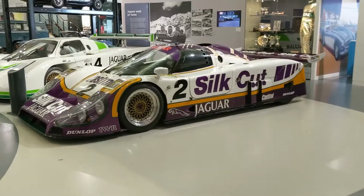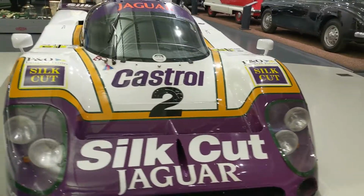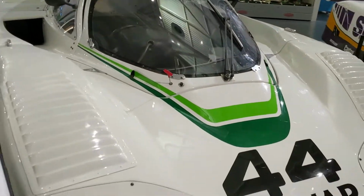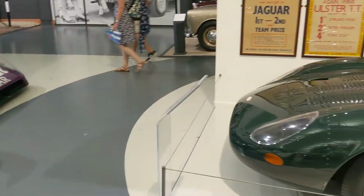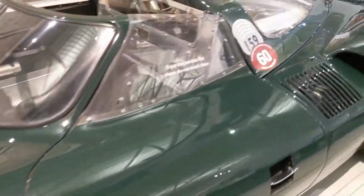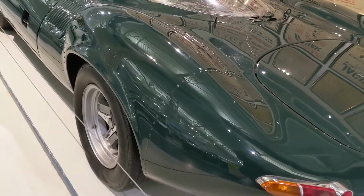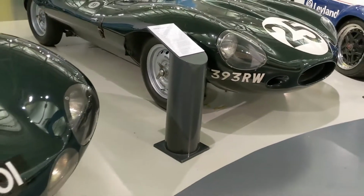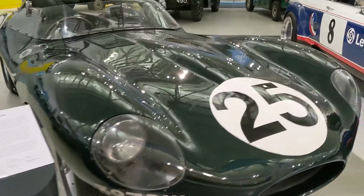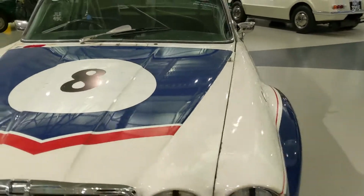Back to the Jaguars. It's a 1988 XJR-9. '83 XJR-5. It's really interesting, this one, the 1966 XJ13. D-type. Very successful race cars for Jaguar, the D-type. V12 Jaguar XJC.